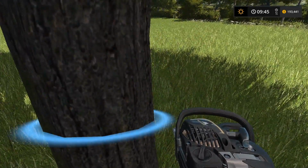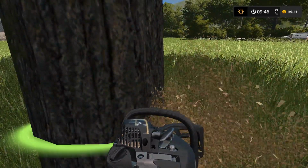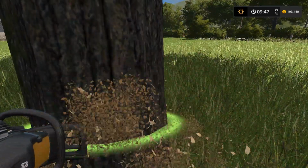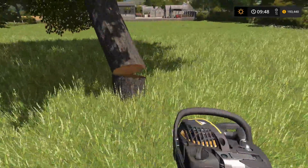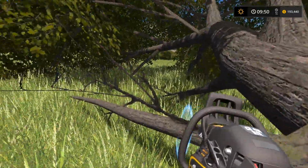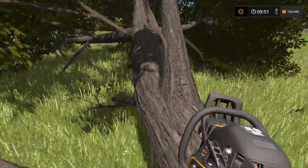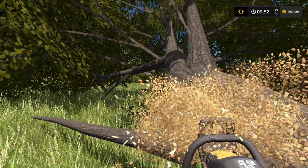And this tree here, it's coming down. This is the job we've been asked to do today. Everyone in the area is apparently thoroughly impressed with our deforestation efforts. So we've been asked to take down a tree. I'll take down a couple of trees actually. So that is exactly what we're going to do.